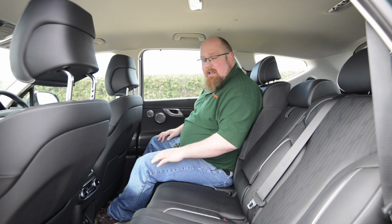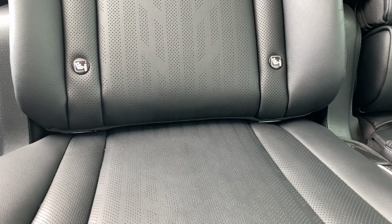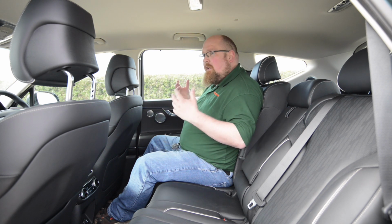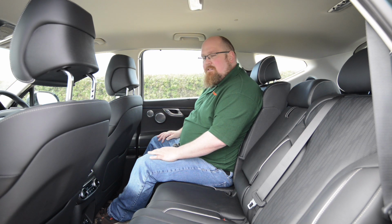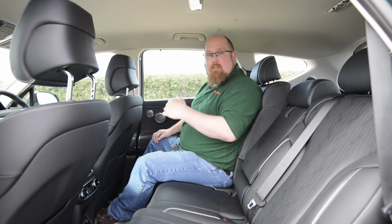And finally, speaking of kids, we have got ISOFIX supports on the outer seats. And what I like is that there's no plastic covers, and actually the metal bars are pretty easy to get to. So affixing a child's seat should be pretty easy. But yeah, it's just lovely and spacious, it's light and airy, and well, it's just a really nice place to be. So I think on that note, it's time to leave these rear seats and see what it's like in that boot.